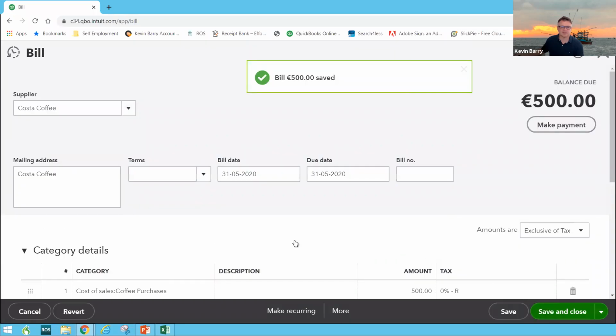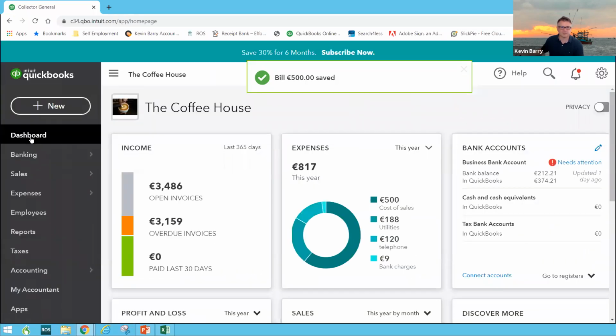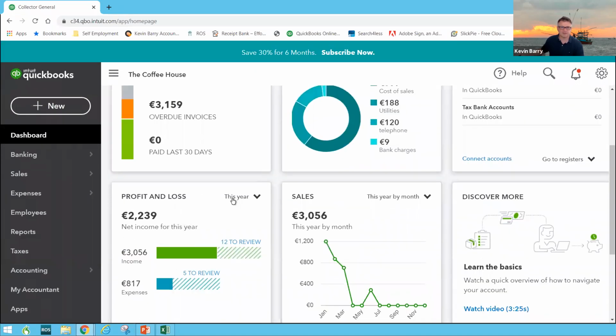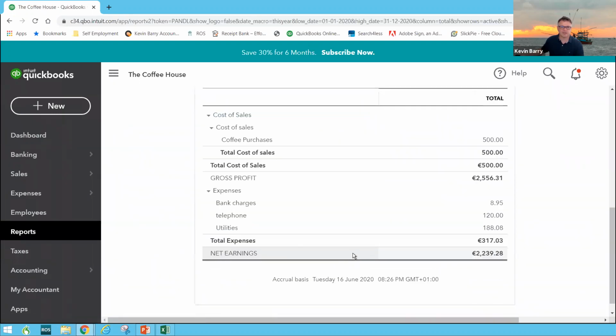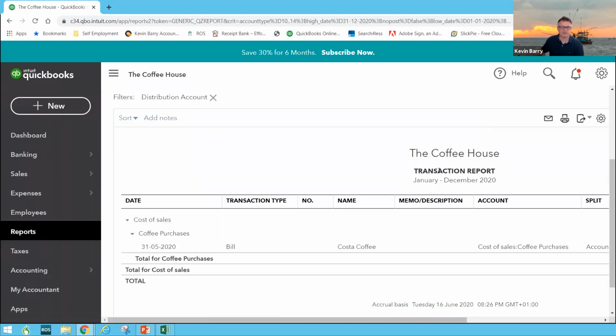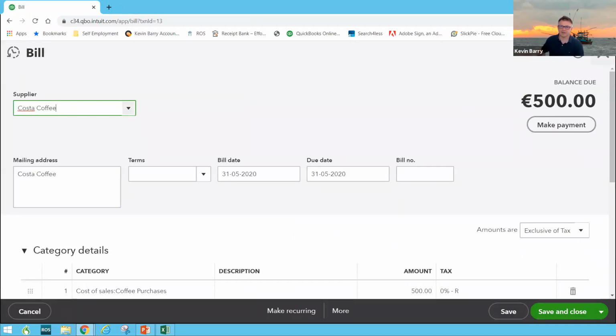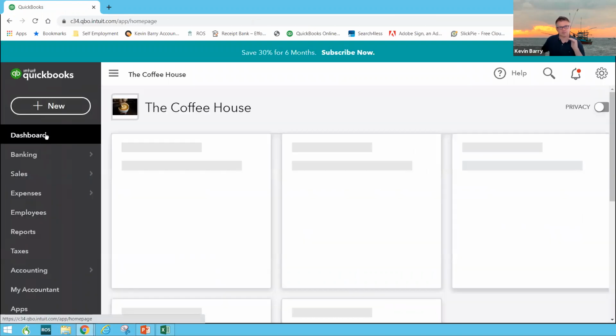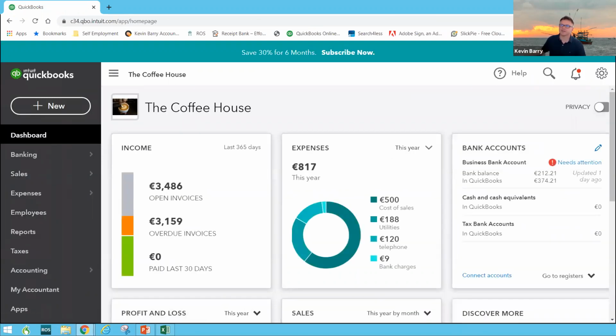Okay, that's done then. And all this ends up, I'll go back to my dashboard, it ends up again in the profit and loss. So this year, let's click a figure here. Okay, there's cost of sales, coffee purchases, cost of coffee, and that brings it right back to the bill I just entered. Wow, superb. Okay, so let's pick the dashboard. And always when you get lost, go back to that dashboard. All right.